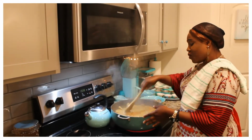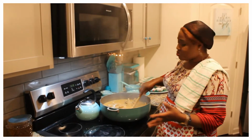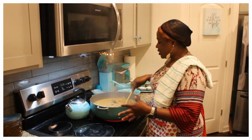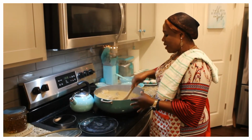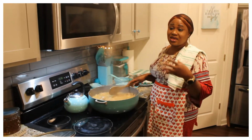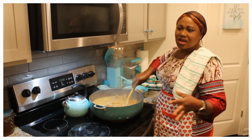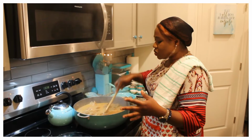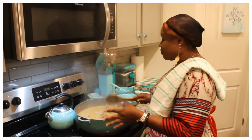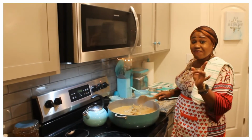And if you wonder why I cook in large quantity like this, it's because of my upbringing. When we were growing up, I grew up in a very big family, and my mom loved to have people over. My cousins, my nieces, nephews, name it. My aunties, uncles, they all lived with us. So the smallest amount of people that we cook for every night is about 10 to 12 every single night.